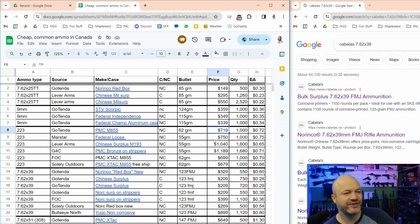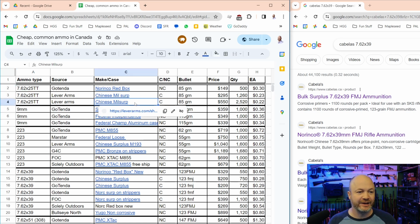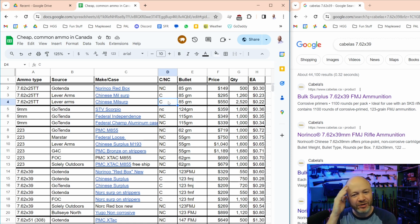So this is cheap common ammo, but I have stuff in here that's not common. Tough luck. I make the list. I make the rules. 7.62 by 25. Yeah, not really common, but it is cheap, or at least it's cheap when you buy it in bulk. The cheapest I could find, I couldn't find any surplus, like Milsurp stuff that wasn't at Lever Arms. The problem with Lever Arms is that they don't really ship a lot of their ammo, so you have to be in the area in BC to get it, and you have to pick it up in store. But boy, their prices are good.